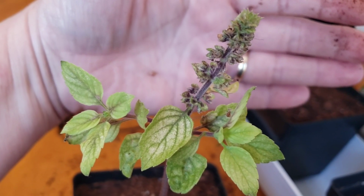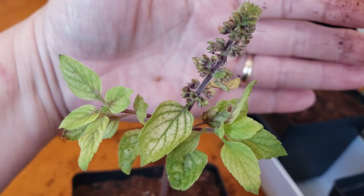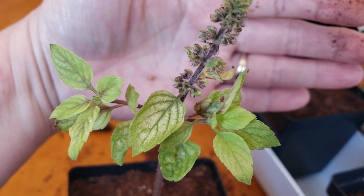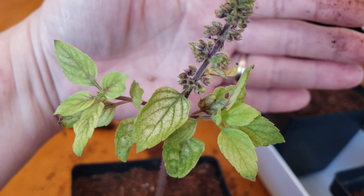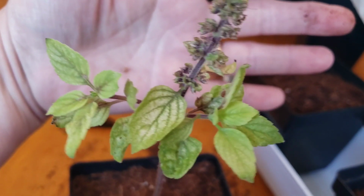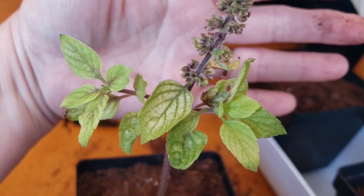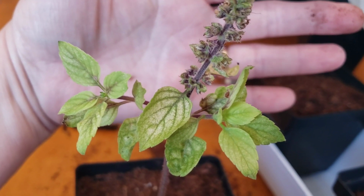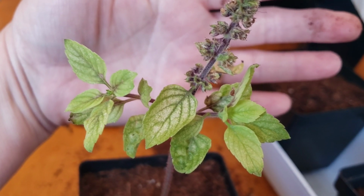So that's it, guys. I hope you enjoyed seeing that video of the African blue basil. And I hope that you will come back in the summer and do a garden tour with me, because you will definitely see this plant in my garden. If these guys don't survive, I will place an order for one plant and then take many cuttings off of that, so I can have this plant all over the garden, because the bees absolutely love it.